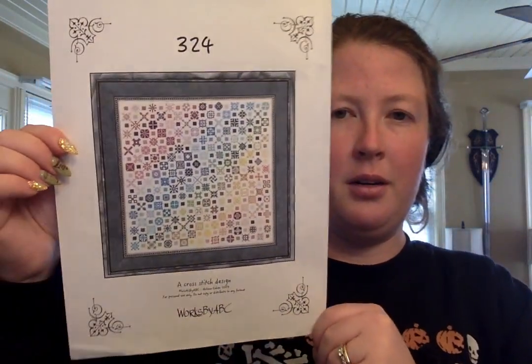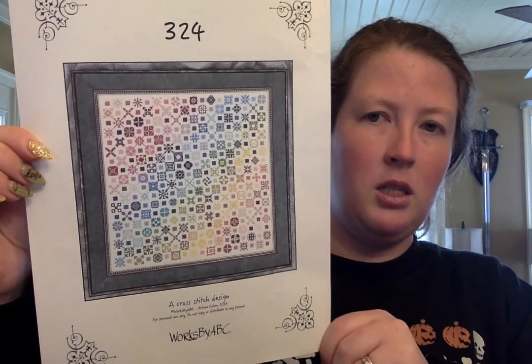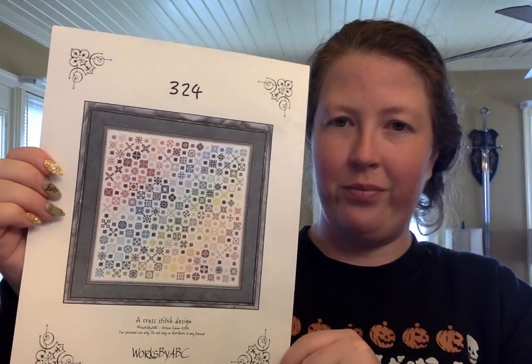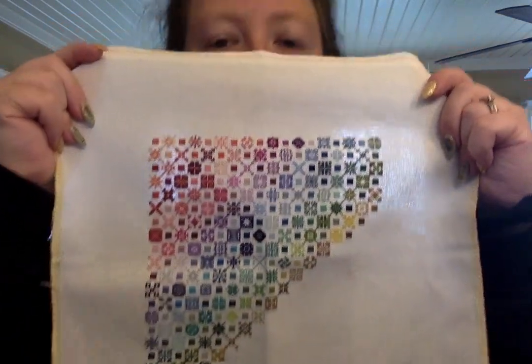And inside of here, I don't have a digital cover photo, so I will show you, is my 324. That is what it will look like. So much better in person, like the real thing. So much better. If I can get this back in the bag. And it's tiny because it is on 28 count. Here it is.